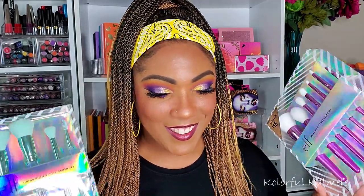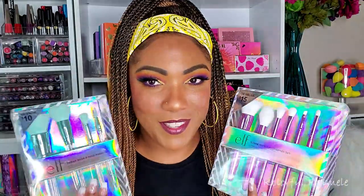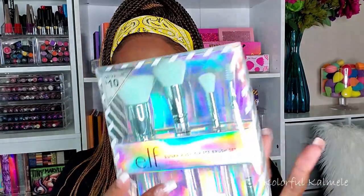And y'all know how I am when it comes to brushes, okay? e.l.f., they have all their little holiday kits and holiday sets out. And I can never resist their brush sets, okay? I know, I don't need another brush to save my life. But I did pick up a couple of their holiday brush sets. This one is the $10 one. It's called the Sugar Rush 4-Piece Brush Set.